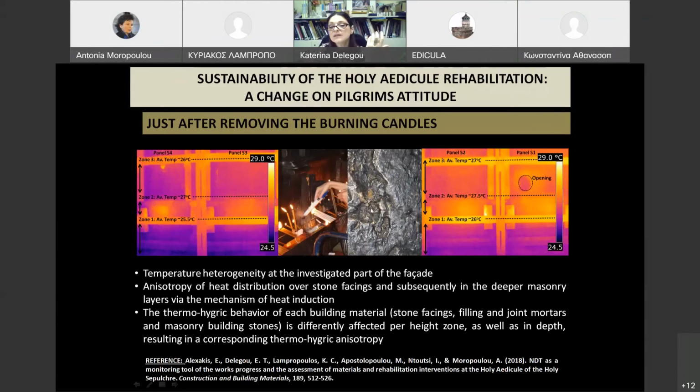As you can see here, the situation was rather harsh. So during our diagnostic study, we removed the burning candles. And just after removing the burning candles, we received those two thermographs where we could see that the thermohydric behavior of each building material was differently affected per height and as well in depth, resulting in a corresponding thermohydric anisotropy.